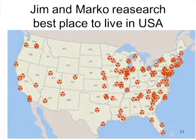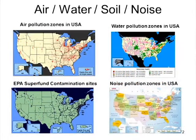Anyways, so we're going to get into now pollution and water and air, soil and noise. And any of these could affect the habitability of the house or the resale value of the house. I know we're not appraisers, but again, it's up to us, I feel, as a home inspector, to give as much information as you can to your homeowner and the home buyer.